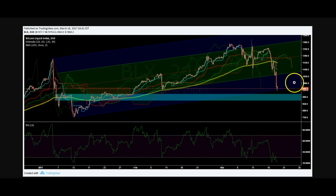RSI doesn't really help me too much here. On the 4 hour, we're getting lower lows and lower lows in the RSI, so there's no divergence pending or building on the 4 hour as far as that's concerned.